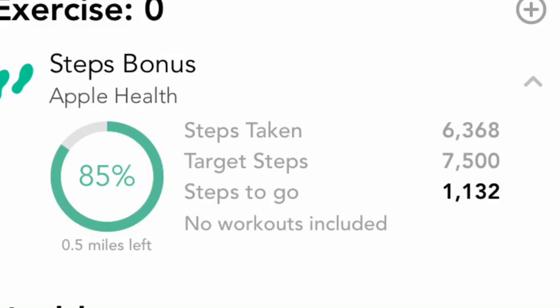Workouts will automatically be synced to this app, especially if you have any Apple products. I have an Apple Watch, so whenever I take a walk, move anywhere, it keeps track of your steps. And of course, in more premium versions, you can also set steps goals and movement and exercise goals.